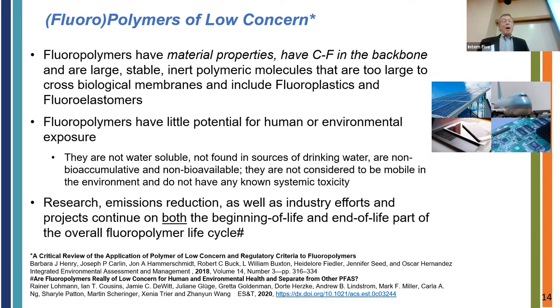So fluoropolymers have what they call material properties, carbon, fluorine in the backbone, whereas fluorotelomers, for example, have repellent properties where they have the fluorine in the side chain. They really do have little potential for human or environmental exposure because they're not soluble. They're not soluble, they're not mobile, they're not in drinking water, they're not bioaccumulative, and so on and so on. Punchline.